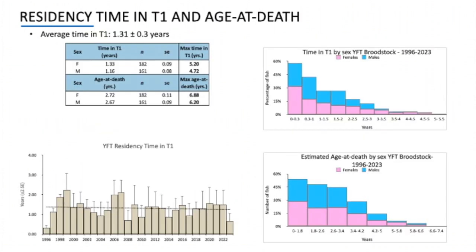The average time a fish spent in Tank 1 was 1.3 years, but we had fish living up to 5.2 years in Tank 1 with an estimated age at death of 6.8 years. This is very interesting considering that the lifespan of the yellowfin tuna in the wild is considered to be 7 years. So this means that this fish spent most of its life in captivity.